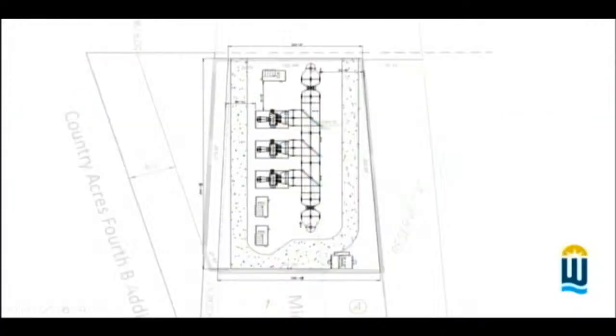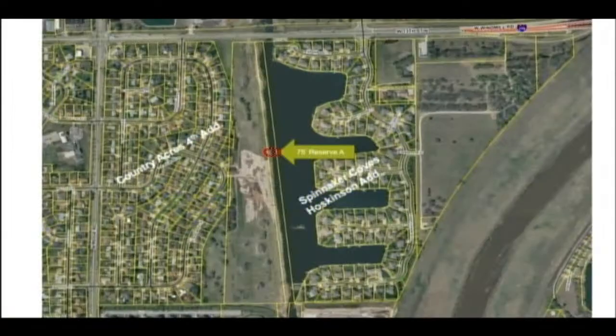And then this is what the actual site would look like. It'd have access off of 13th, there'd be a U-drive through it, and then this is the infrastructure that would be in it. And then we talk about the 75-foot Reserve A.